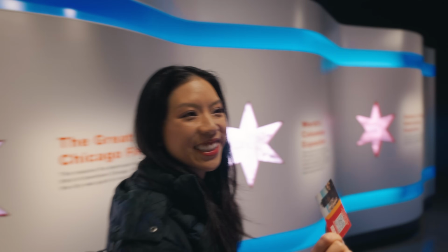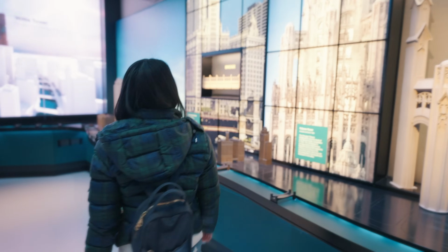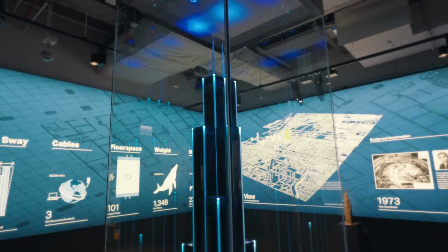Just took my first day of school photo. That's what it felt like. Take a photo and then you walk through a visual history of Chicago. There's the cow. What does it feel like? Terracotta. Lightning strikes. This looks like a Lego model of the Sears Tower.